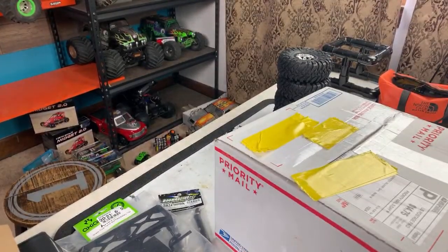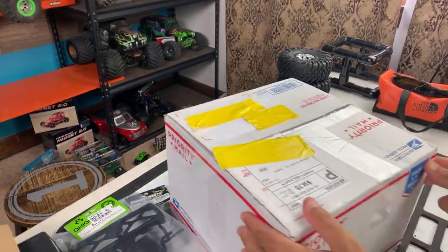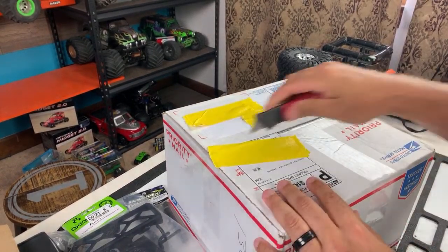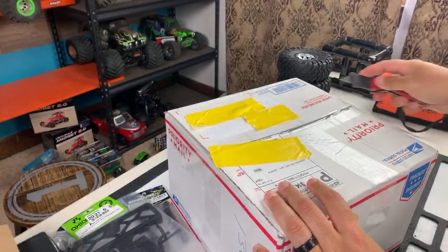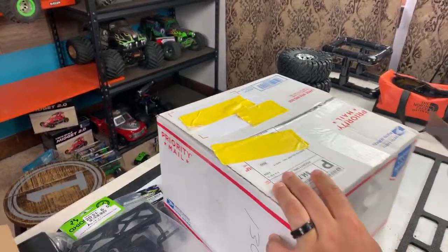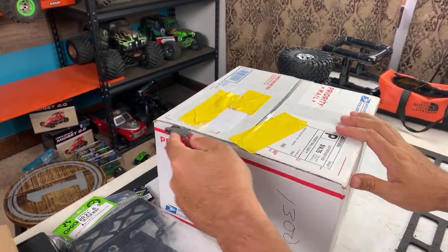How's it going, Roadside RC? So let's go ahead and do this. This camera's not giving me very much room to work with on the table here. It's kind of a zoomed in shot.